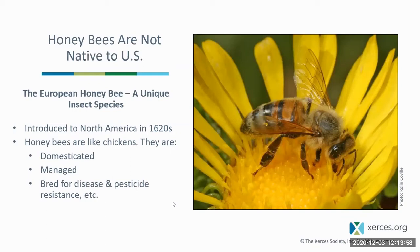The analogy that I really like to use is that honeybees are to our native wild bees like chickens are to our native wild grouse of the Great Plains. They are a domesticated species. Honeybees are managed for humans by humans, and they are bred for disease and pesticide resistance.